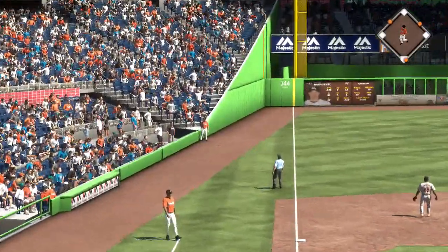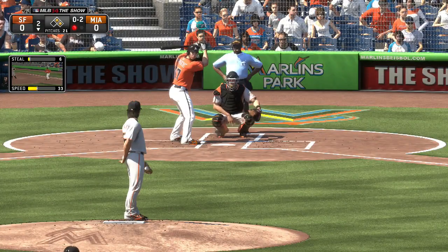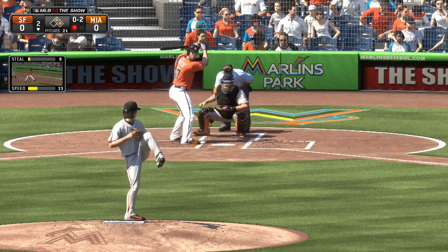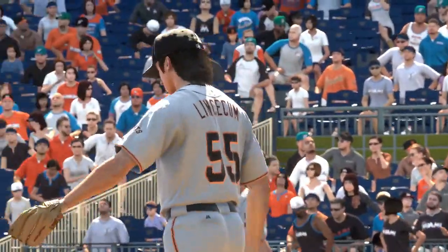And this is swung on and lifted down the left field line, but it'll get back into the crowd as he jumps ahead of him now, 0-2. Oh, and he can't catch up to the fastball as he swings and misses for the second out.